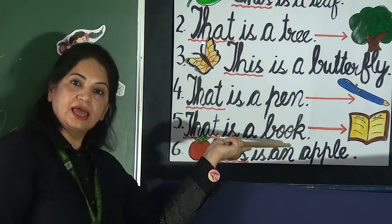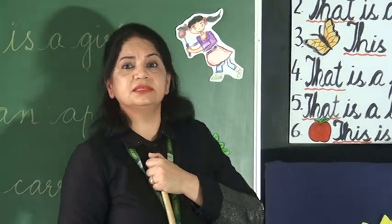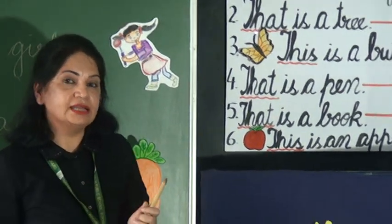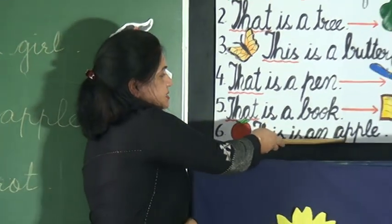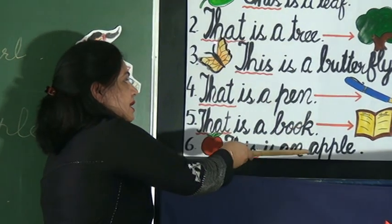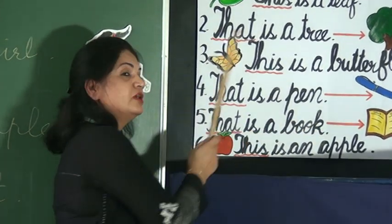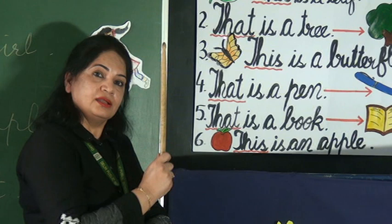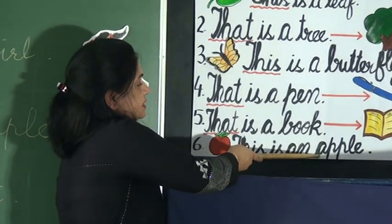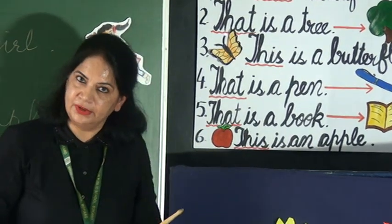This is an apple. But why an? Why didn't I say this is apple? Because in the previous class you have learnt the use of A and N. And apple's spelling is starting with A, vowel sound A. And A is a friend of N. Your teacher has taught you that all the vowel sounds are the friend of N. So because apple's spelling is starting with A, we will say this is an apple.